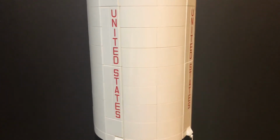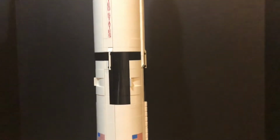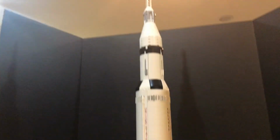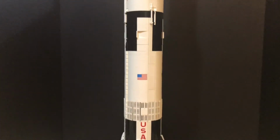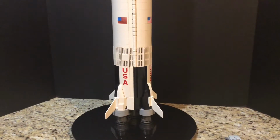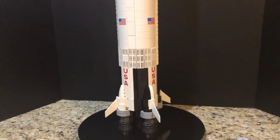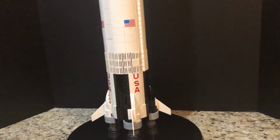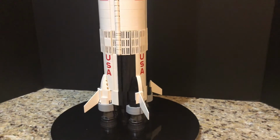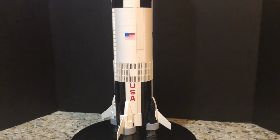But for Ideas sets, Lego has never actually made that many Ideas sets. And so I think if you had a chance to grab this, it's a really cool historical collectible in a sense. It's a great build, very, very enjoyable. And it's going to be pretty rare. I don't trust Lego to make this forever, and I think that it is going to be retired sooner rather than later.